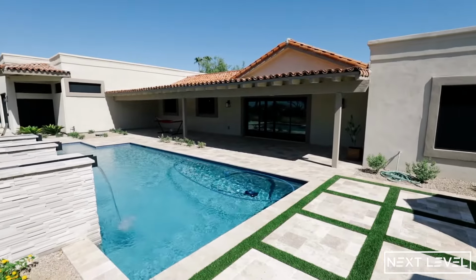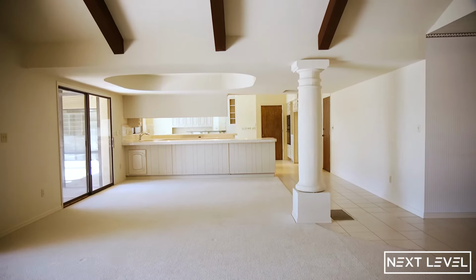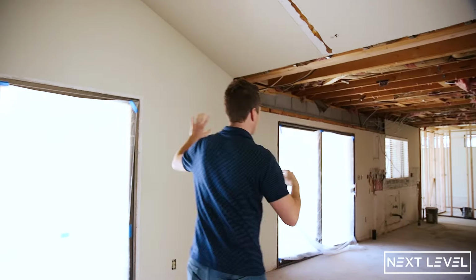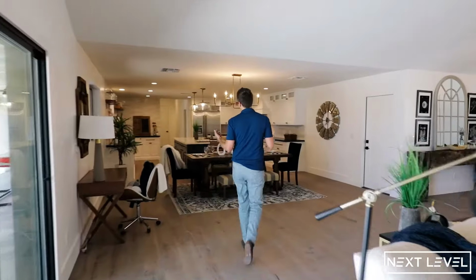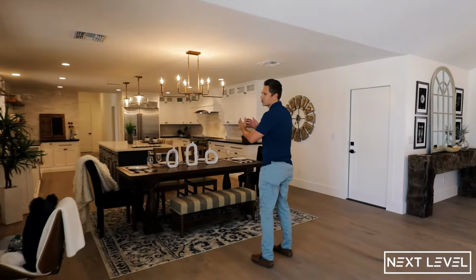I'll tell you what, doing a flip at this scale is nerve-wracking. I mean, I have over $400,000 of cash in construction sitting out there, and I'm hoping to get it back when this thing sells. It has been quite the project. Luckily, we didn't have too many change orders, but we definitely came over budget about 40 or 50 grand from where I expected. I thought we'd be about 400,000.